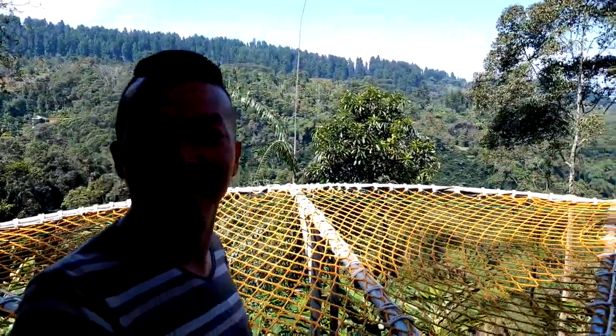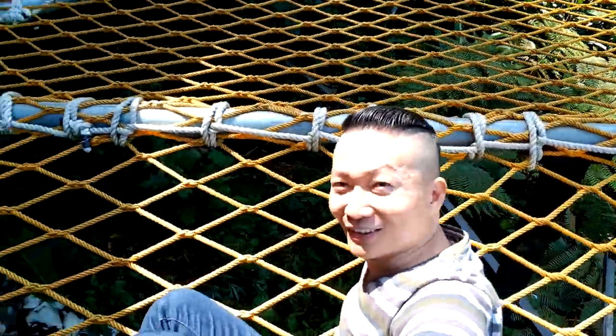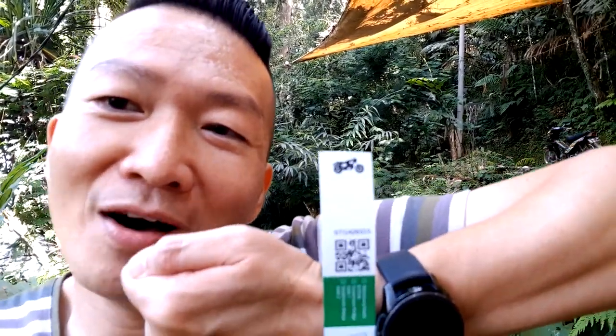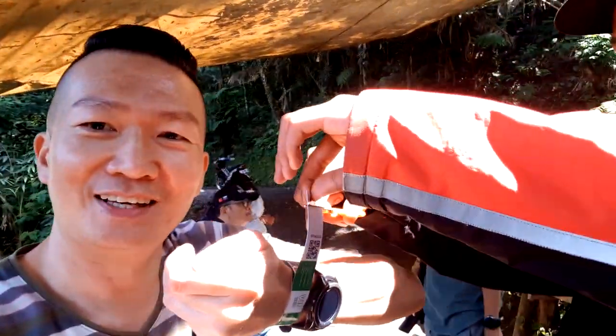Okay, you can actually lie down on here, to rest, to take photo or whatever that you want. So now I'm actually on this rope. Nice. We're gonna wait for our motorbike from our hand tech. There it goes. Okay, makasih.